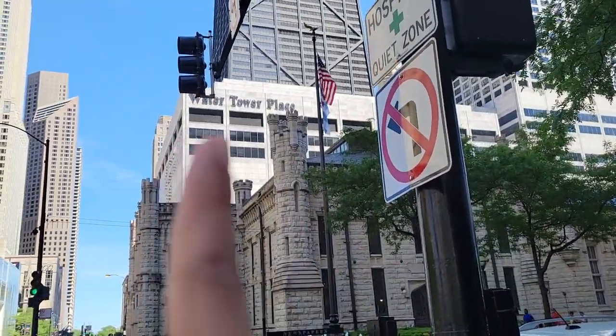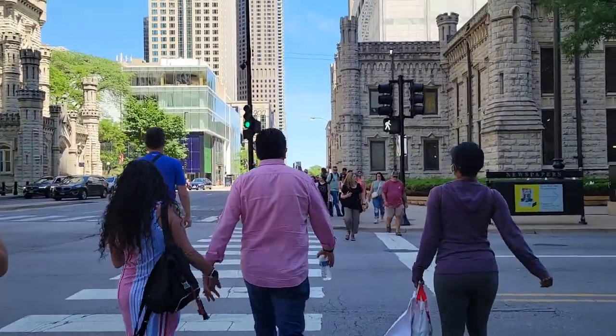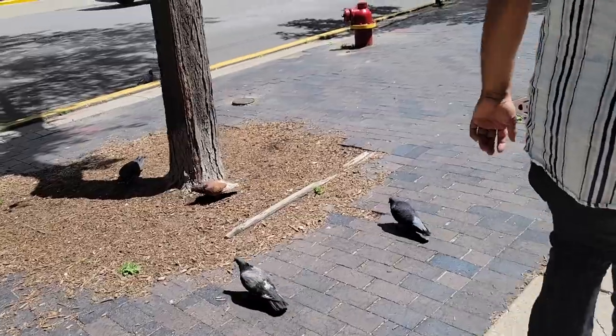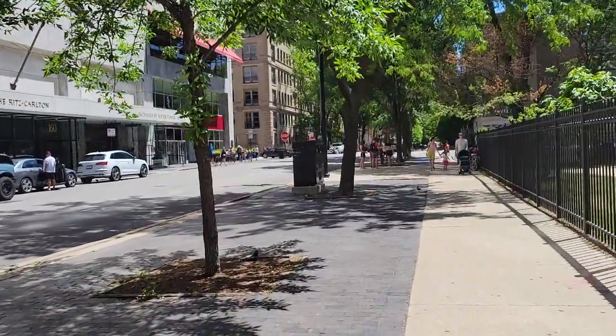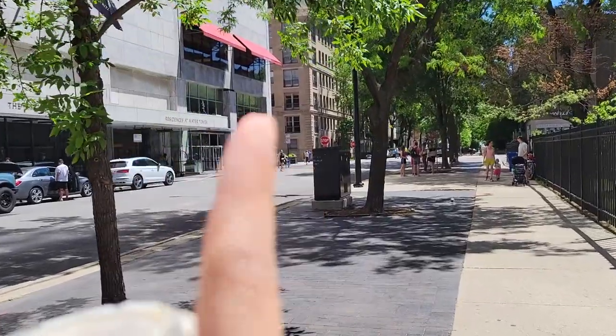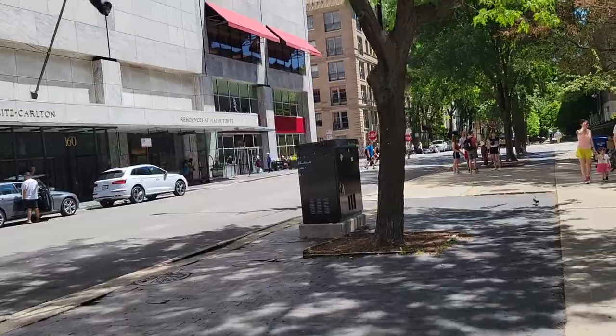There's the Water Tower Place. That's where we're headed. We're gonna go to Wildberry. It's probably gonna be hella packed. Let's see what it's like. There it is, right there where the red is. That's the Wildberry. Super delish. I didn't even show you guys my completed makeup.